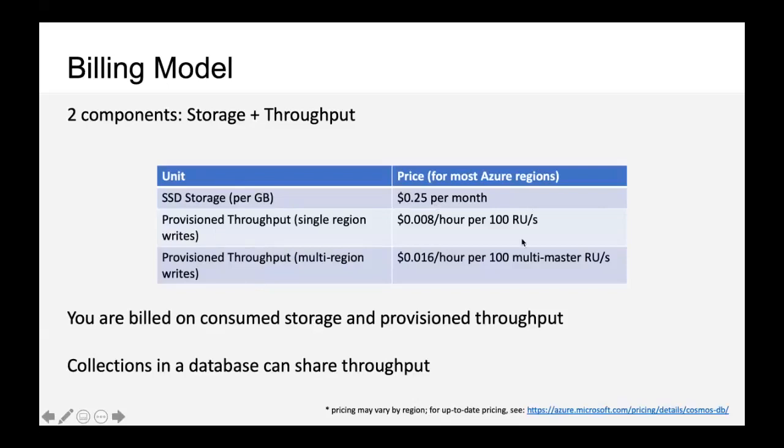So let's say if you have two regions, it'll cost you around $0.016 per hour per 100 RUs. So this is a little costlier here, right? And the same way, we have it here costing you around $0.008 per hour per 100 RUs. It is double again here. If it is three regions you want to replicate to, it'll be three times this. So accordingly, your bill will be computed. Got me right? That the billing consists of two things, storage and throughput. So we have this one and this one here.